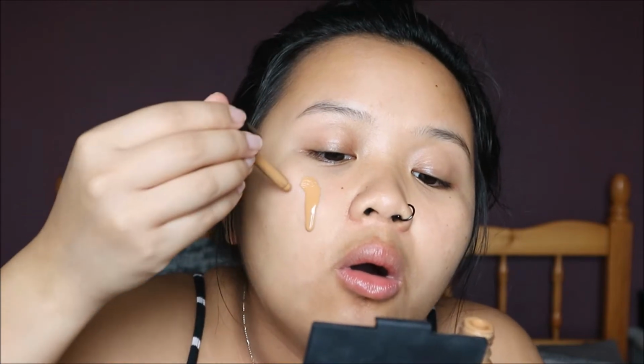Now that I am primed, let's get on to the exciting bit, which is testing out this new foundation. I'm just going to drop a few bits onto my face and hope for the best. Oh my god, that is so runny. Oh wow, okay, I'm just going to put on a little bit because this foundation is super runny and I feel like if you leave it all, it's going to get really messy.